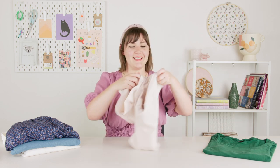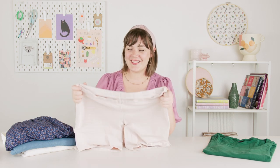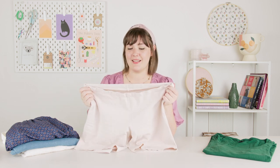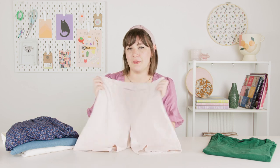The next category is layering piece, and I got a little cheeky with this one, partially because as a layering piece, I've only made a couple of cardigans, and I don't love them, to be honest. I don't really reach for them, and I have yet to make a jacket or a coat. But I do have a layering piece that I wear several times a week, and that is these little undershorts. So it is a layering piece. It just layers under and not over. So yes, I feel a little bit cheeky, but even if I had made a jacket or coat or cardigan, honestly, I still might say these because they are such a lifesaver for me in the summertime.